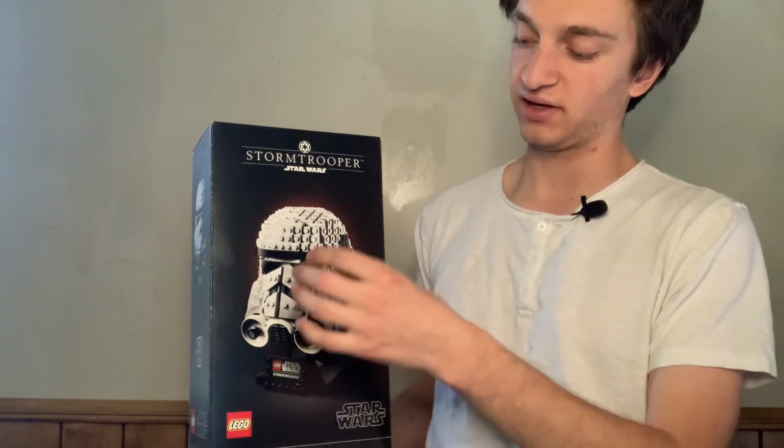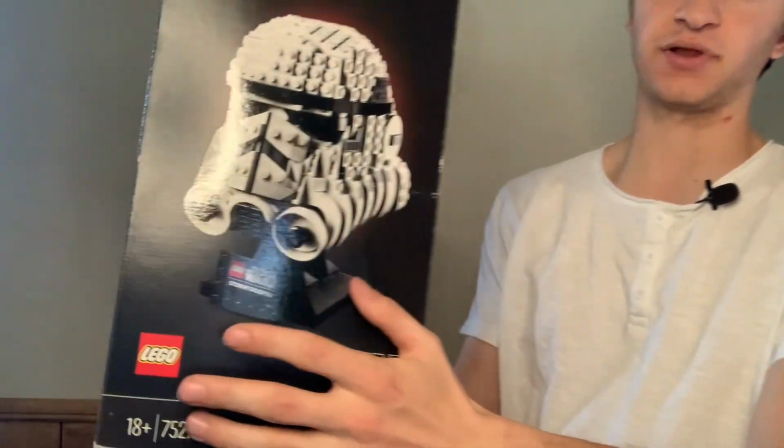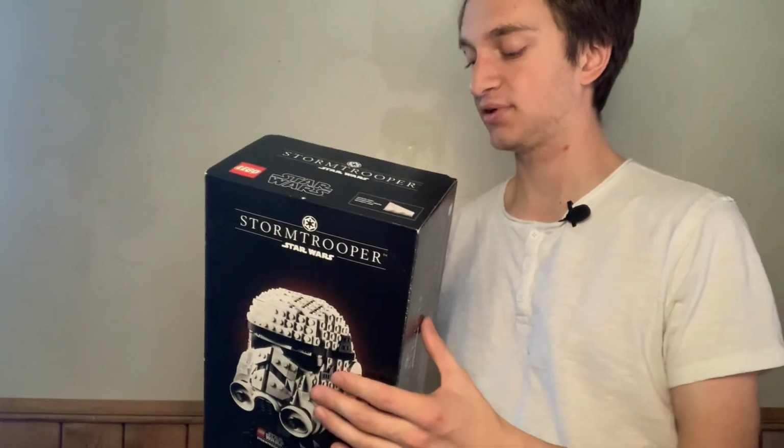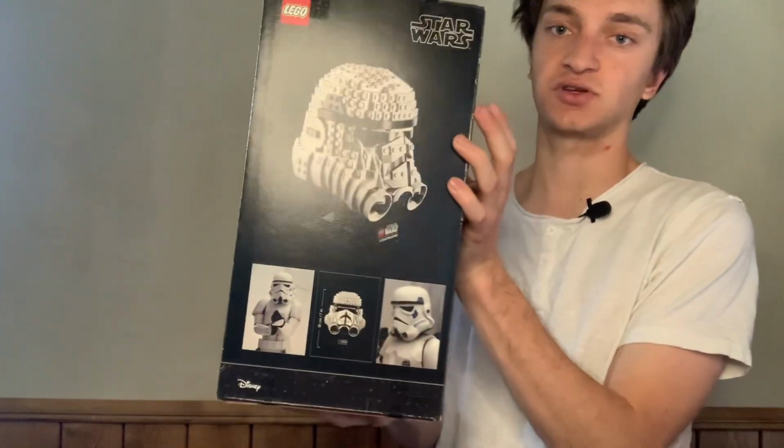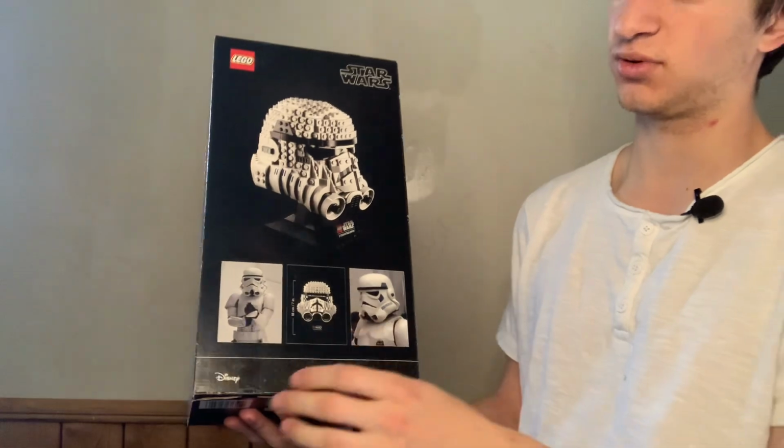It's a cool set. It's basically just a stand and a little kind of plaque thing for the LEGO Star Wars Stormtrooper, as well as the Stormtrooper helmet itself. LEGO has made plenty of versions of these, mostly Star Wars ones. They've done a few Batman and a few other ones with these helmet kind of sets. And on the back, it just shows the helmet as well as the Stormtrooper.